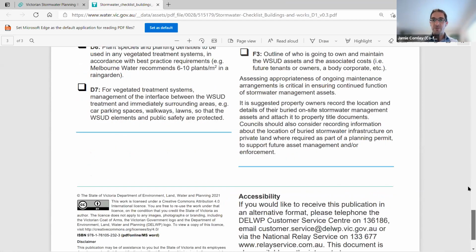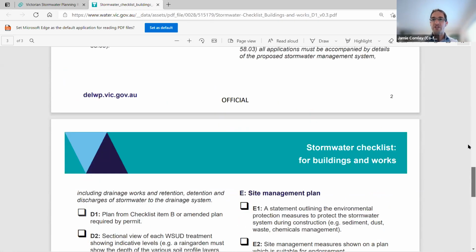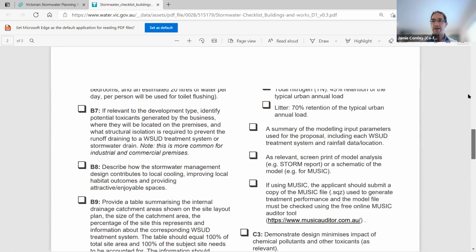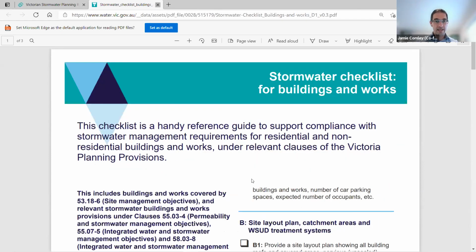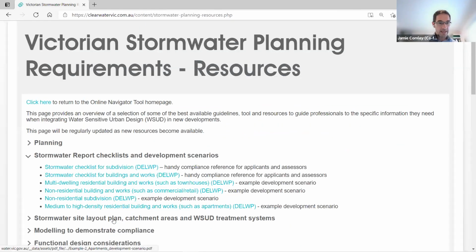So without wanting to spend too long on that, I think it's useful just to give you a quick spin through it so you know that resource is there. I will quit out of that quickly and just go to our worked example stormwater report. So we'll pick on the non-residential buildings and works.